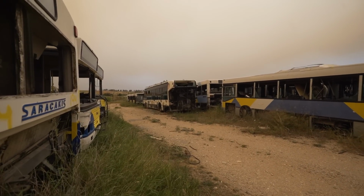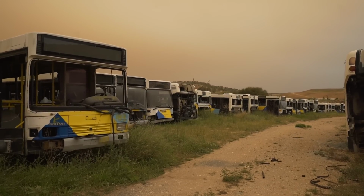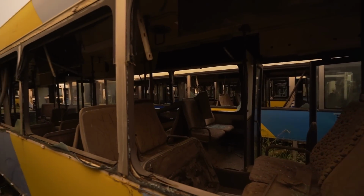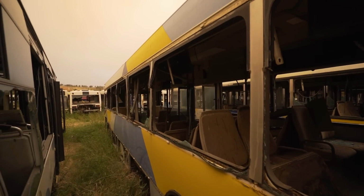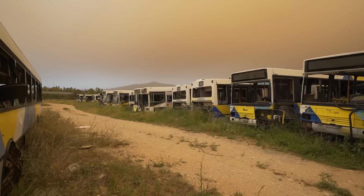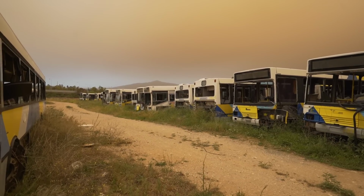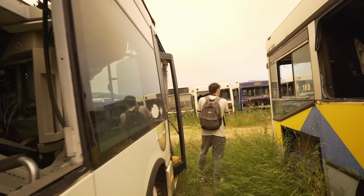This is pretty apocalyptic. Silently creeping through the long grass growing between the buses. This wasn't going to be the standard we usually aim for whilst filming. There was no real way of telling when the next patrol would occur, or worse, when a dog would come bounding up to us. There's absolutely hundreds here.